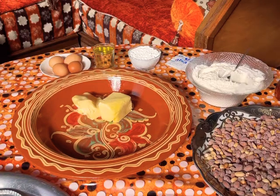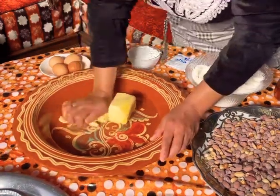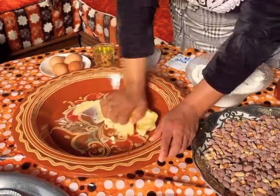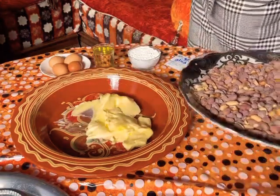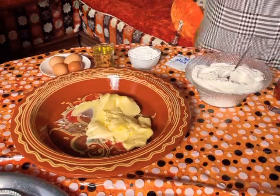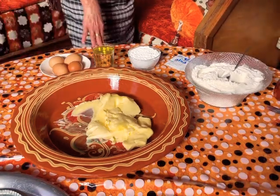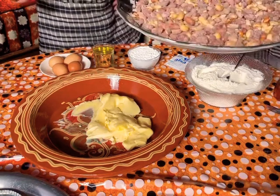Yes. Okay. Good start. So, yeah, we soften the butter, it looks like.